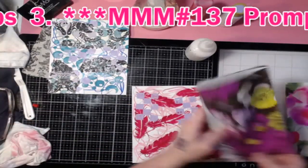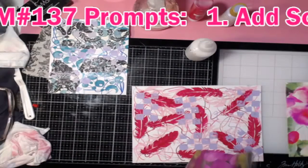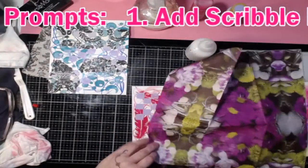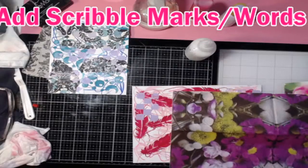And then I have this. I think I'm going to use this one with the purple flowers. It'll be a little darker. I think those would be too light. And just cut this.